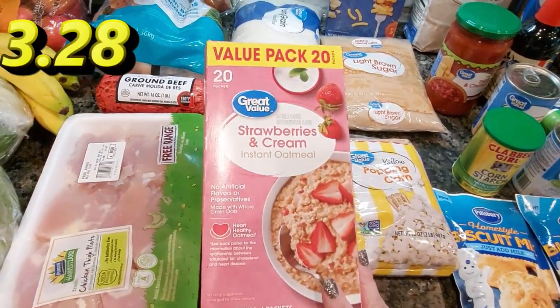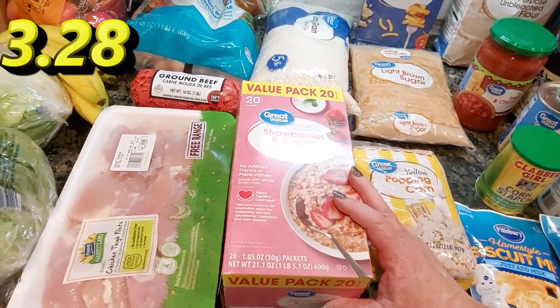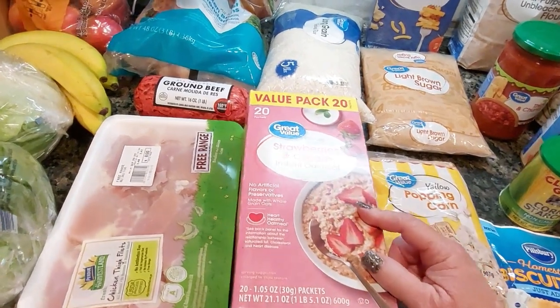I got strawberries and cream oatmeal. You can get any flavor value pack oatmeal that you want from Walmart. The price is the same. It's 20 servings, so that is a steal.